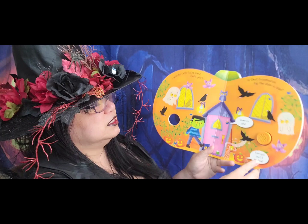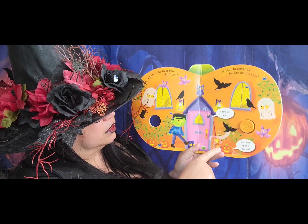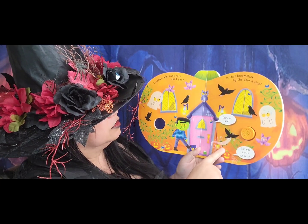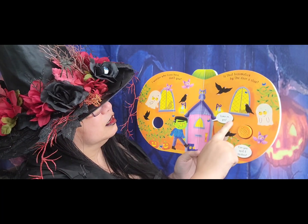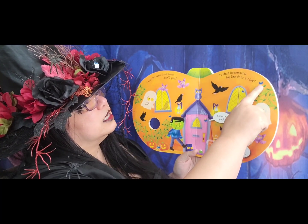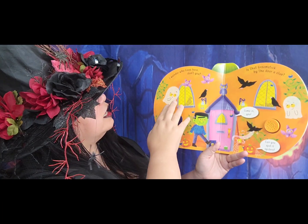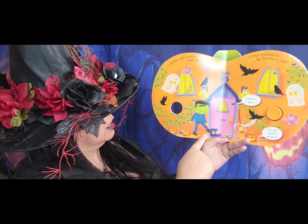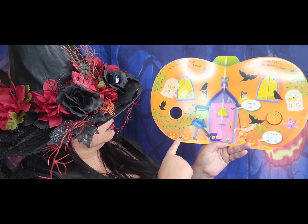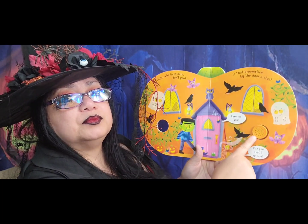Can you spot 6 spiders? The pumpkin's asking you to spot 6 spiders. Well, you know what? I see one behind the pumpkin. So that's 1. Let's see if we can find some other ones. We gotta find 6. There's 2 on the door when it said come in. Let's look. I see one up here, 3, 4. I see one on the spider web. What's on this side? 5. We got 1 more. And 6. That's in between the 2 pumpkins. Then you go press the button.